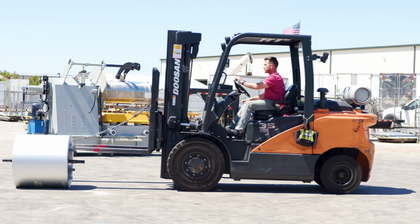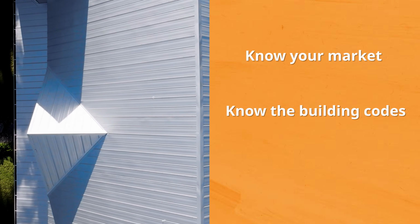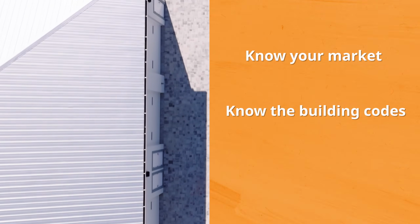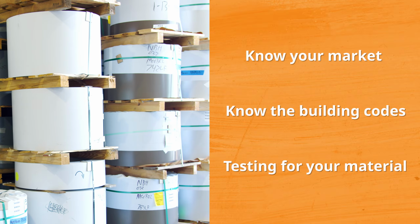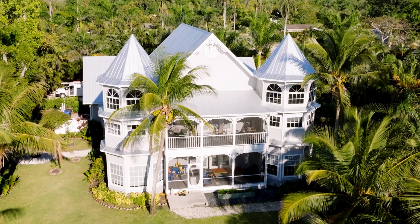Some more recommendations for people just starting out would be to know your market, know the building codes required for certain areas, especially in Florida. Make sure you order material from someone who either has testing or spend the money and get your own. The testing will save you a bunch of headaches down the road as far as legal action.